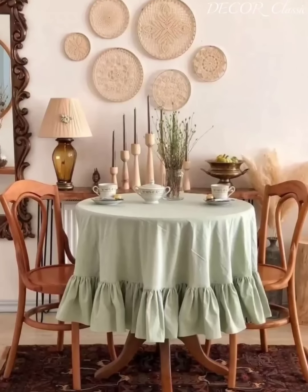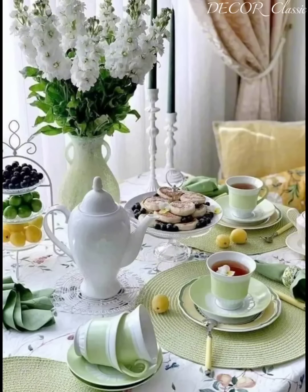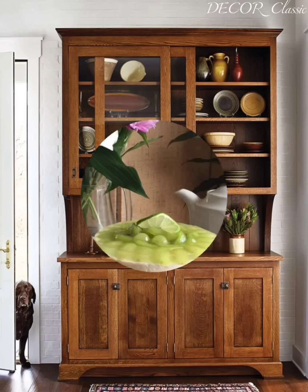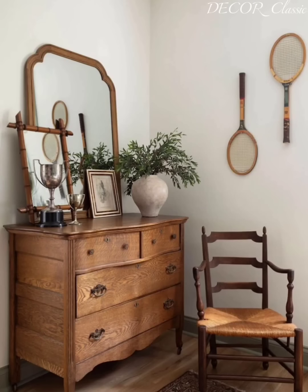Elevate your dining experience with our country chic cottage dining room ideas. Set the scene with a rustic farmhouse table adorned with delicate floral centerpieces and mismatched antique chairs. Embrace the beauty of nature with botanical prints, fresh greenery, and woven placemats. Create an intimate atmosphere with softly glowing candles and twinkling fairy lights, perfect for hosting memorable gatherings with loved ones.